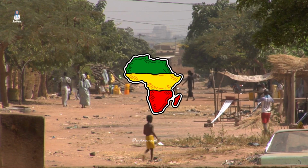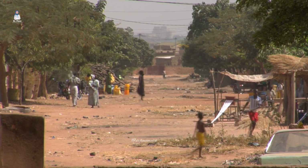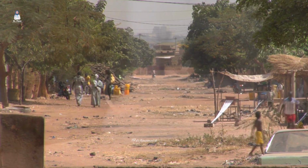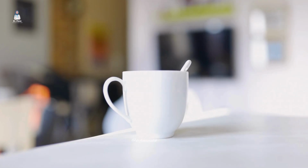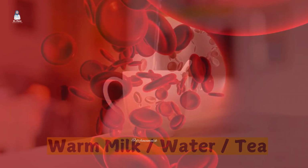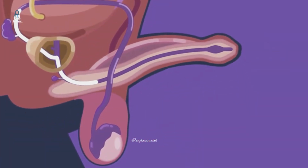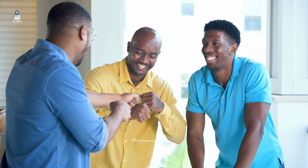This magical recipe contains all natural ingredients and has 0 side effects. All you need to do is take it in the morning on an empty stomach with warm milk. That's it. This special recipe is designed to boost blood flow to the penis and help you achieve stronger erections naturally. And maybe this recipe is the reason for their, what should I say, strength? Let's get straight to it.